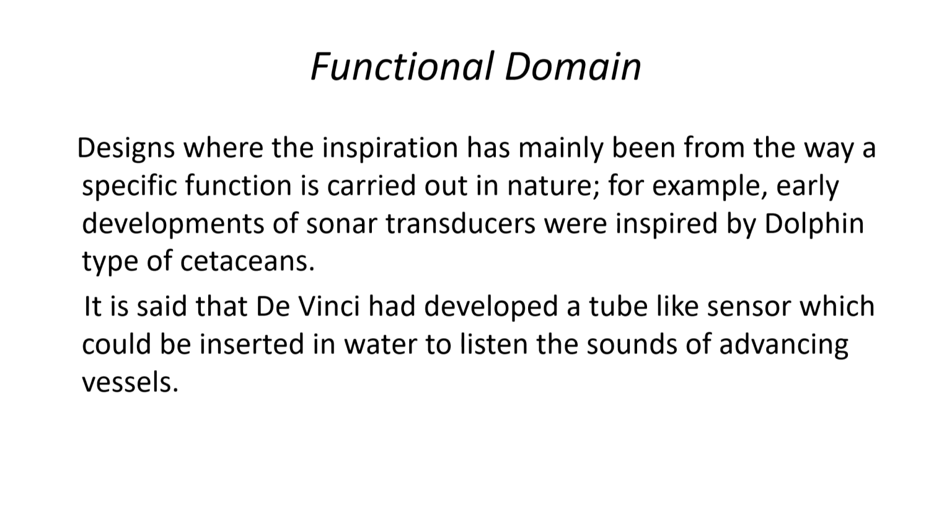The functional domain, if you look at it, here you would see that there are many examples where we have looked into how things work in nature. One of the very famous examples is how dolphins hear. Dolphins are the cetaceans that communicate inside the water, and how they emit sound and how they hear through the sonar transducer had inspired Da Vinci to develop a tube-like sensor in the very early days of such sonar transducer development, so that these tubes can go deep inside the sea and they can hear the sound of a ship that is approaching the harbor, and from the sound they can make out whether it is an enemy ship or a friend ship.